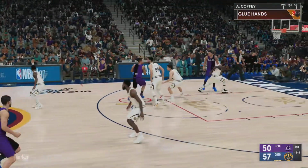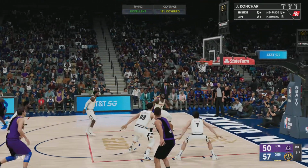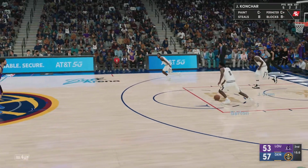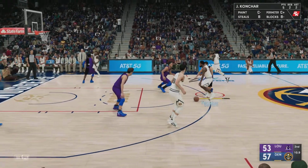Visitors with the ball. Pass to Conchar. For 3. Gets the three to fall. Conchar's got five now. That's how you up the ante. Come right back at him.